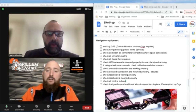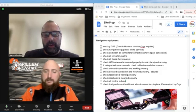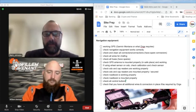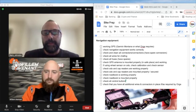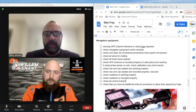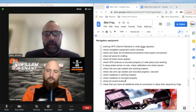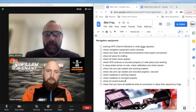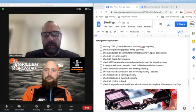Okay, that's a really cool tip. Thanks for that. It means you don't have to run a harness from the battery to the front, and you don't have to fit the relay, because it's already fused and it comes on when the bike's on. Whenever you start the bike, you have power there, and if something shorts, you just replace the fuse in the fuse box. So nice, and less wiring, of course.